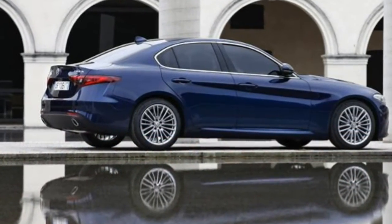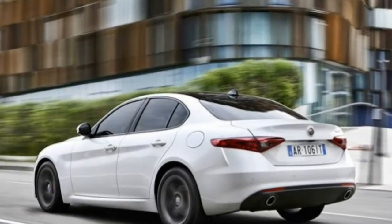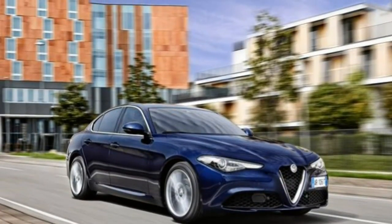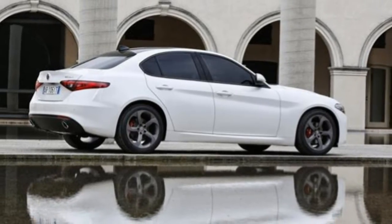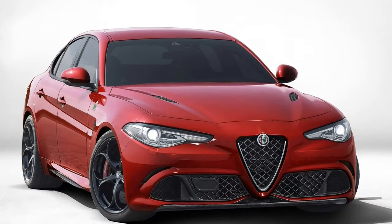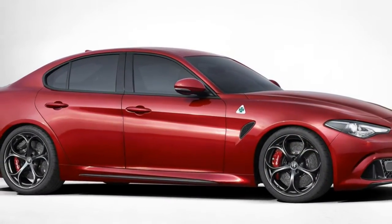Both produce big torque at 1,750 revolutions per minute, while the 180 horsepower version gets maximum power at 3,750 revolutions per minute, instead of 4,000 revolutions per minute in the 150 horsepower. The 150 horsepower accelerates from 0 to 62 miles per hour in 8.2 seconds, while the higher-powered car takes 7.1 seconds. We've currently only driven the more powerful of these engines and can confirm it's smooth enough, but considering how recently it was developed, we were surprised how noisy it is.